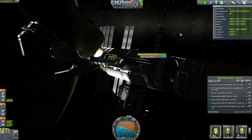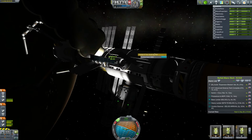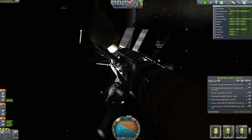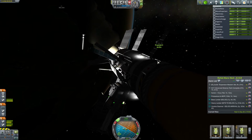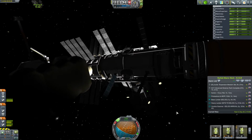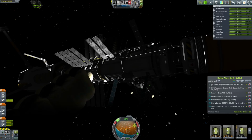And of course, it is now becoming very apparent that we sorely need the expansion module. Jesus, it's really hard talking if you hadn't noticed yet. We need the expansion module so that we can fix these kind of problems with more docking ports.